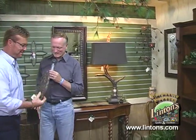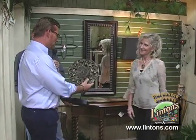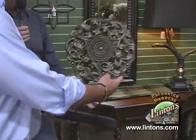Absolutely. Well, we've got some more items coming up, and I believe, if I'm not mistaken, Shelley is going to enter the scene from stage right and begin to fill out the set here, Mark. And what do you have next? This is a hand-carved wooden medallion, and it's going to go underneath the furniture here.